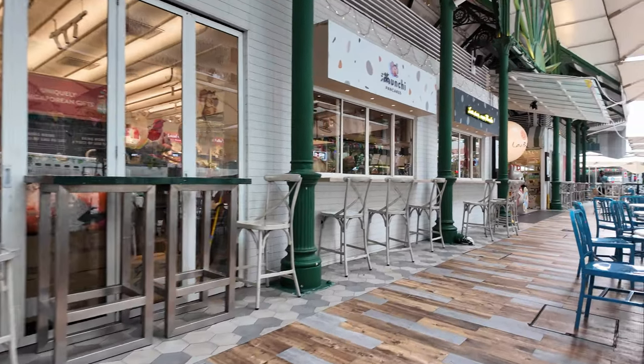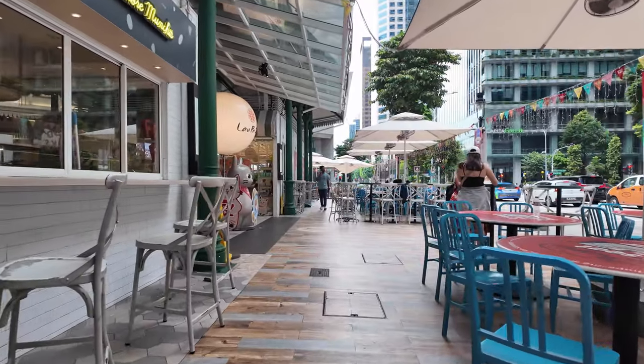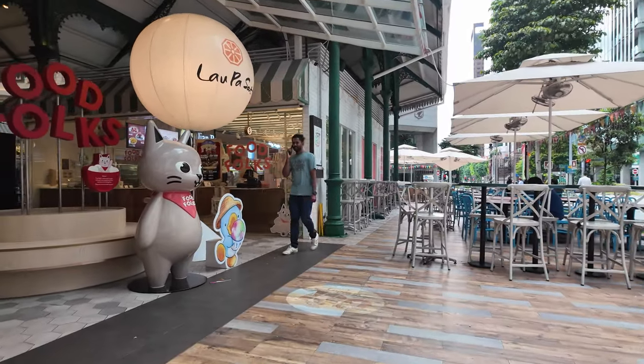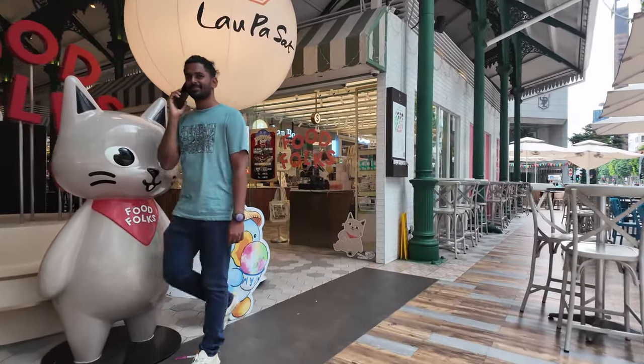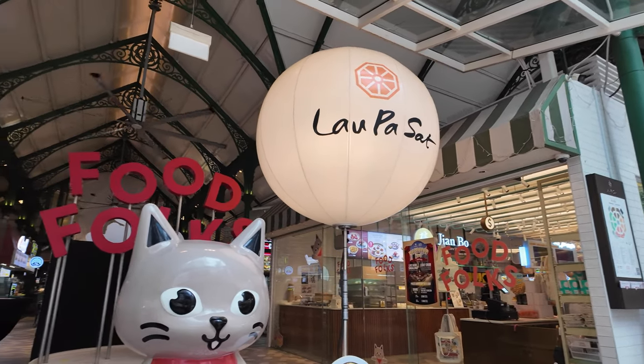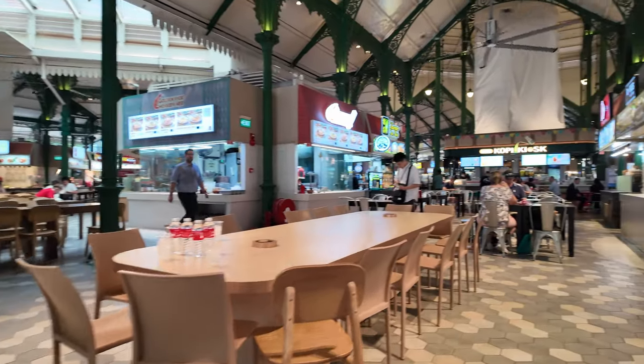Our first proper hawker. And he has a cute little cat, I think. Yeah, food folks in here. Lau Pa Sat. Let's find some food. We're hitting it between the busy times of lunch and dinner. Just taking a photo. See what we can find, eh?